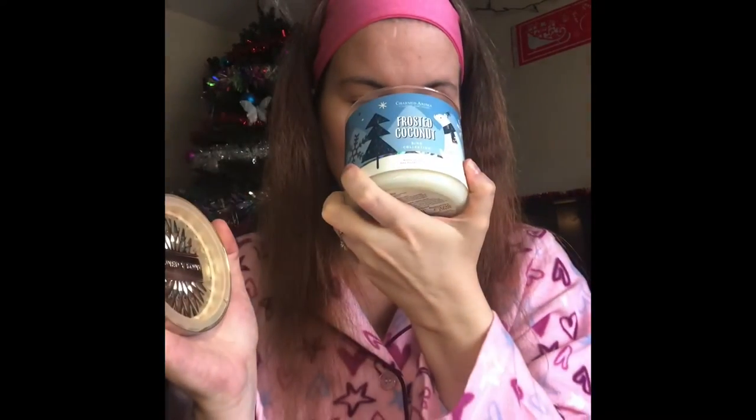So next we will do my parents, what they got me for Christmas. So first are these two candles, and they are from Charmed Aroma. So first is this one, and it's just frosted coconut. Oh, it smells so good. I love coconut smell. And then this is the ring I got in it.